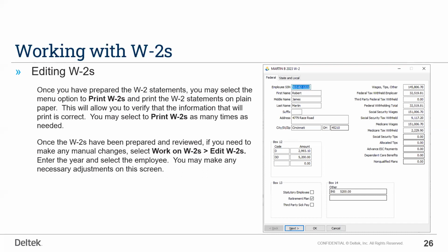If you do an adjustment and you click prepare W-2s again, it will override your W-2s if you have this employee included in it.